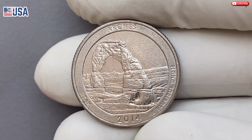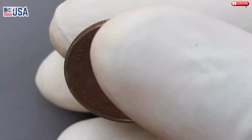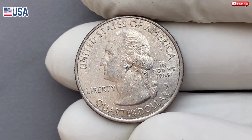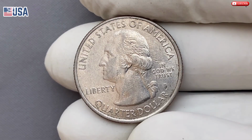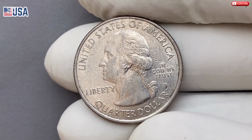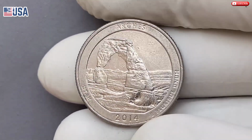And when it came to Utah, there was no better symbol than the towering, gravity-defying Delicate Arch, the centerpiece of Arches National Park. Just look at it. The design on this coin is striking. The massive natural arch stretches across the center, framed by towering canyon walls and open desert sky. Beneath the arch is a small silhouette of the La Sal Mountains in the distance. It's more than just scenery. It's a tribute to time, nature, and endurance.